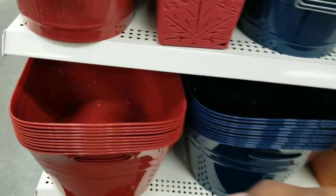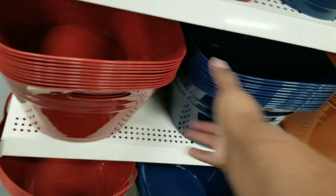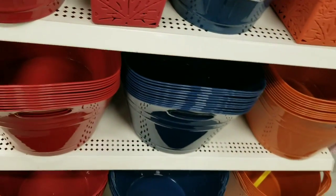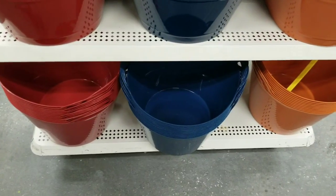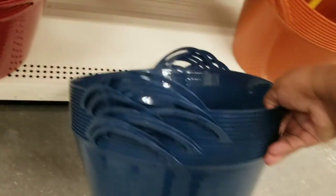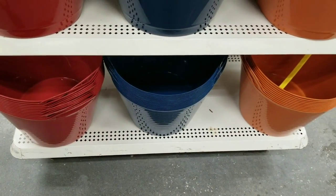This is my favorite size to get at the Dollar Tree, you guys. These are such huge containers. So you could use them for something like laundry, toys, organization. They are a really great size. And if you prefer more of a round than an oblong style, they did have these in all of those beautiful colors. So check out your Dollar Tree for this new arrival.